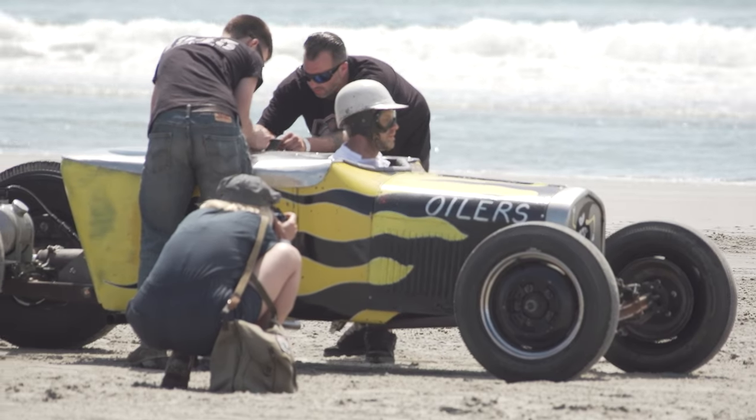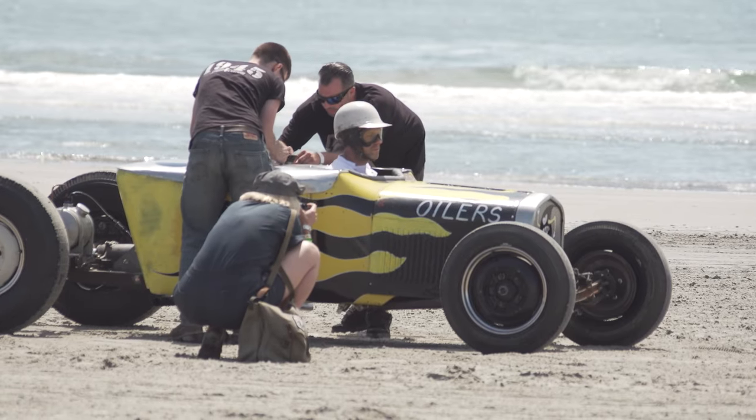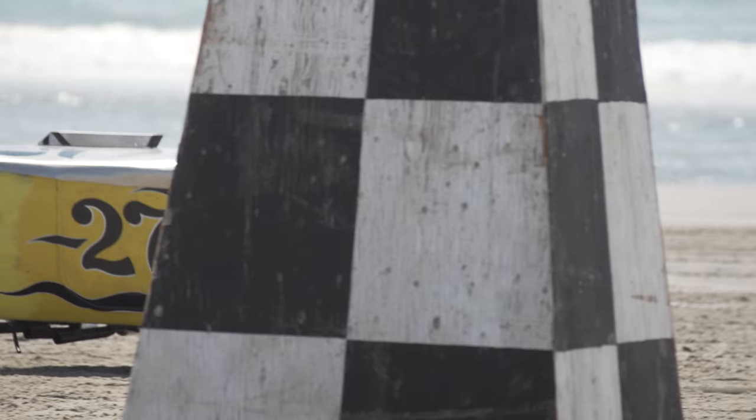What's it like racing on the beach? Racing on the beach is cool. It changes throughout the day. You kind of have to know how to drive in the sand. Sometimes the sand is harder, sometimes it's softer. So it's just all traction. You're kind of pedaling the car the whole way down the track.